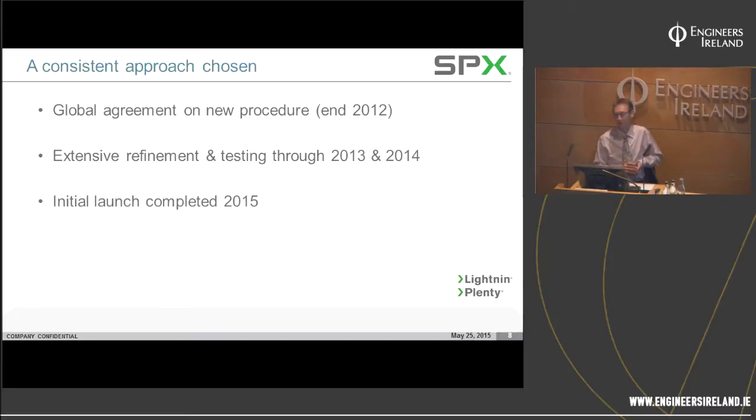But I don't think any of us realised how difficult it was going to be, and how big of a task we'd taken on to try to pull together all the different threads of how people were designing mixers within the Lightning organisation and putting it into a piece of software. And I think it's fair to say that the software has ended up much more, a bigger piece of software than we envisaged at the start. So therefore, it's taken a long time.